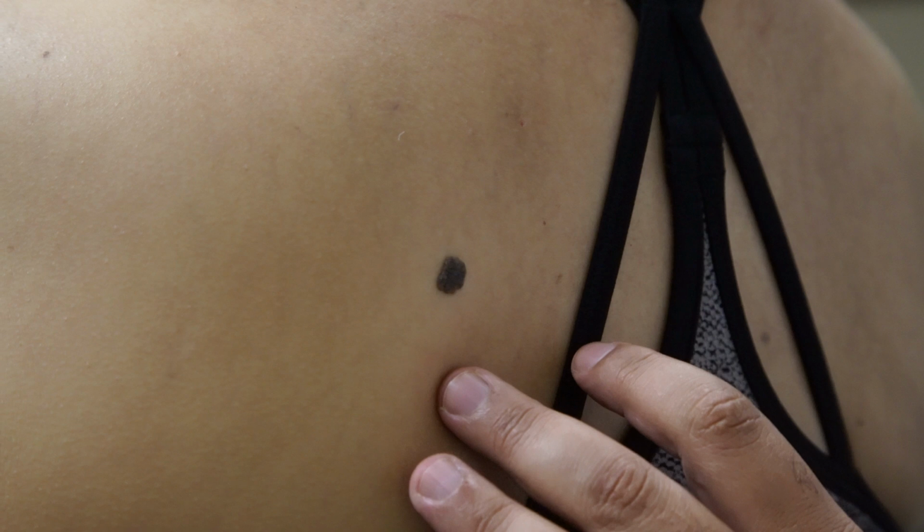So when I see a little bit of irregularity, some changes in color, and it's a little bit bigger than 6 millimeters, and she's reporting that there could be some size change. She's reporting that it's always been there, but we don't know if it's really growing. In any case, there were some red flags, and I really wanted her to make sure that she had that evaluated and also had a biopsy.